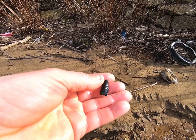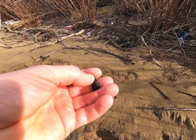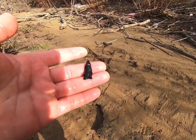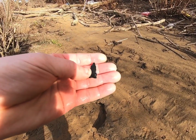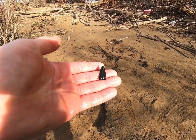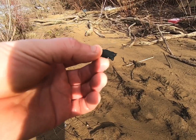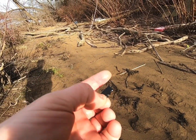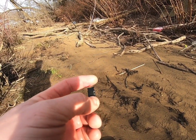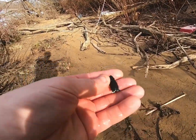It looks like a little miniature Clovis. That is cool. That is really cool. It's kind of rough, but still, I've never found anything like that. That is a really cool little point. Both the base tips are still there, and it's all on the top. Very cool little point.